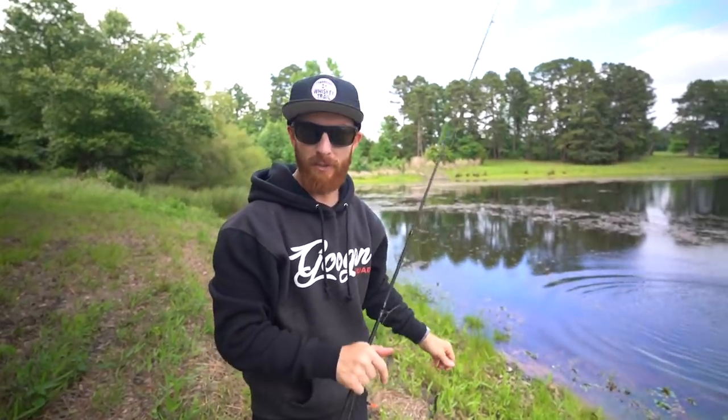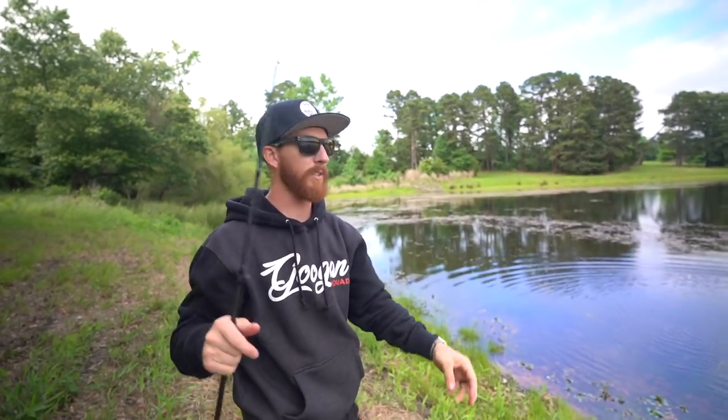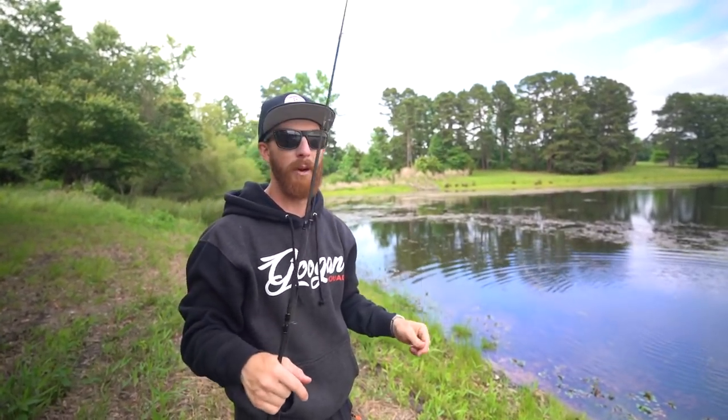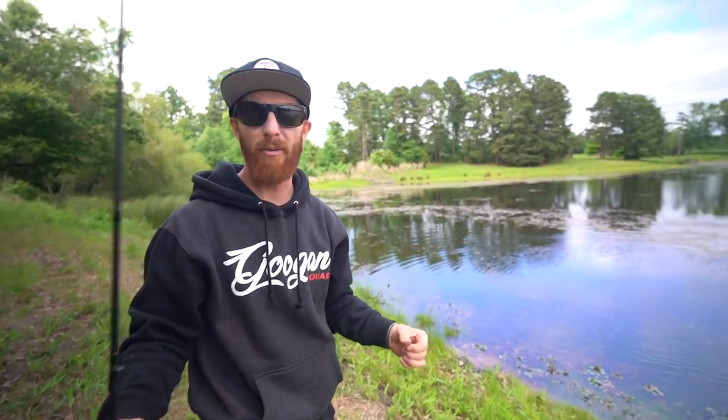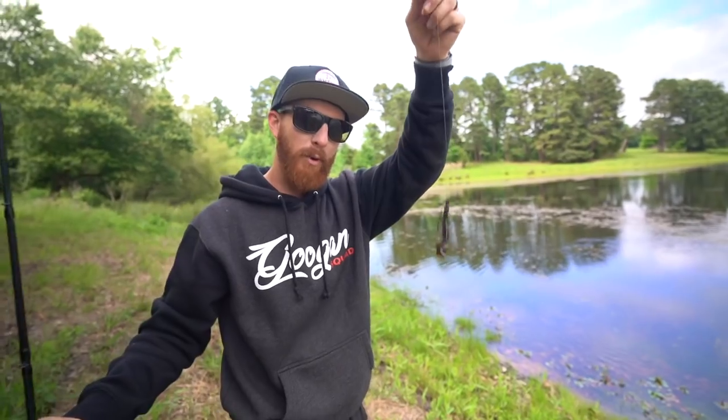Definitely best suited to some kayaks, I'll tell you that. You gotta rip them through this thick grass. This is just straight braid to this Texas rig, so you can really get through that stuff without having to worry about maybe snapping some fluorocarbon or monofilament if they get you really in there. And yeah, 50-pound braid.